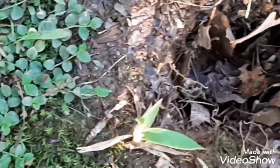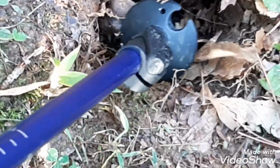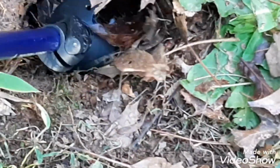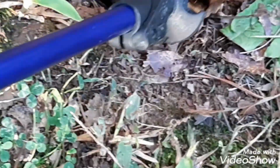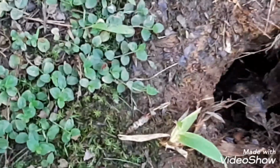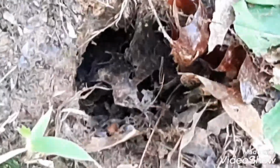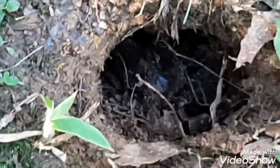I'm gonna gently check on it and see what's in there. Make sure it's not babies in there. It looks like a rabbit hole, but I might be wrong. Be nice if it was a cache. Something dug up under here. It's got to be a rabbit hole. I think it's a rabbit hole.